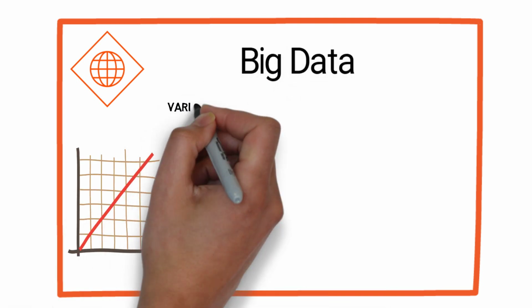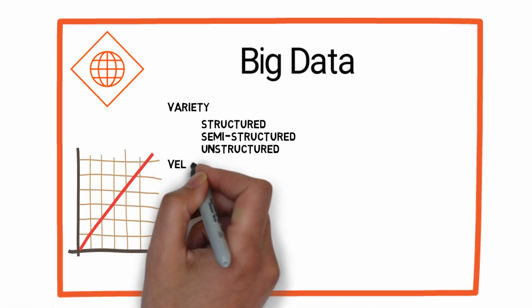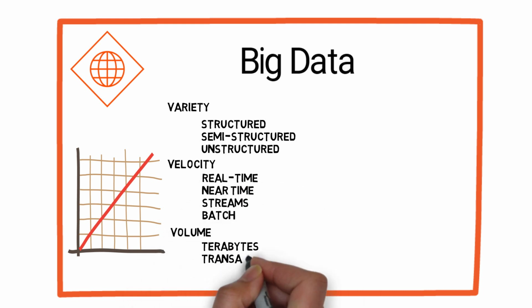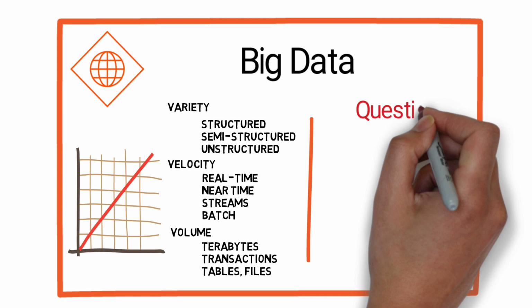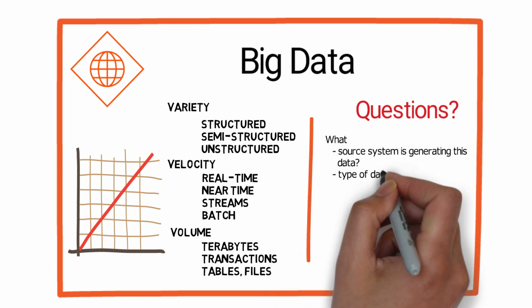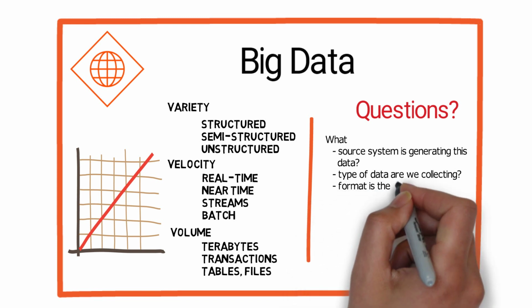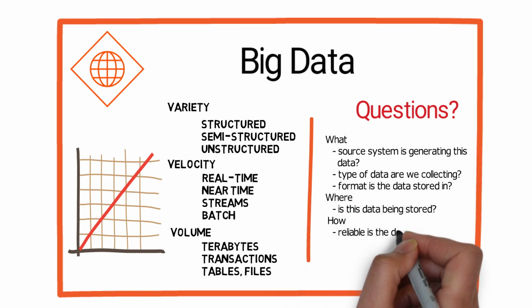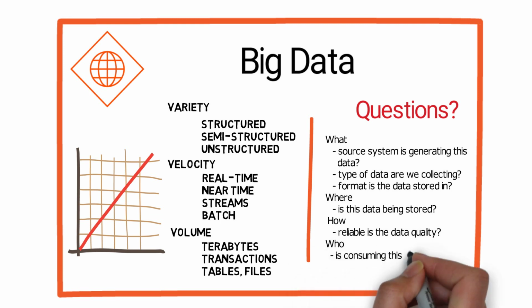We are in a period of data evolution where data landscapes have progressed beyond simple flat files and tables to various complex technologies, formats, speeds, and locations. With the growing variety, velocity, and volume of data, you need to understand your landscape like never before, answering questions like, what data do I have? Where did it come from? What state is it in? And who is using it and how?